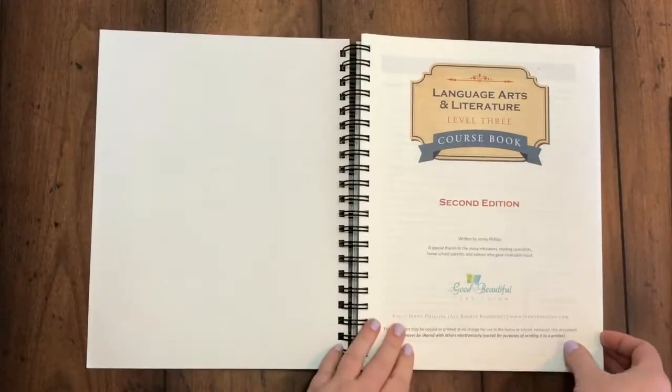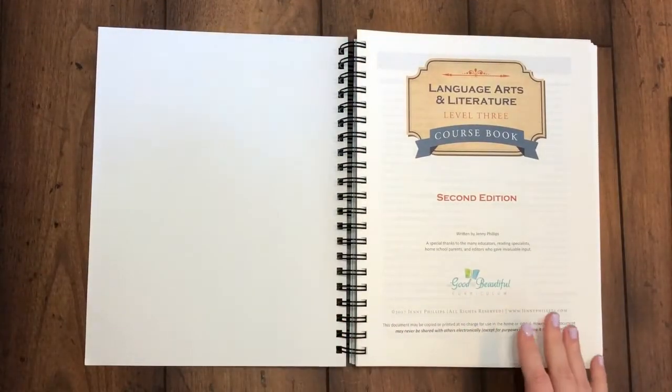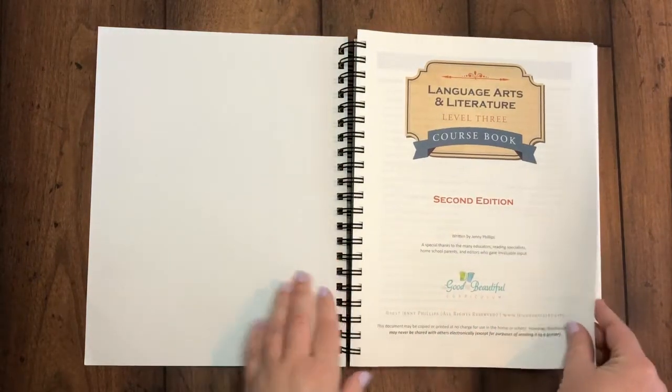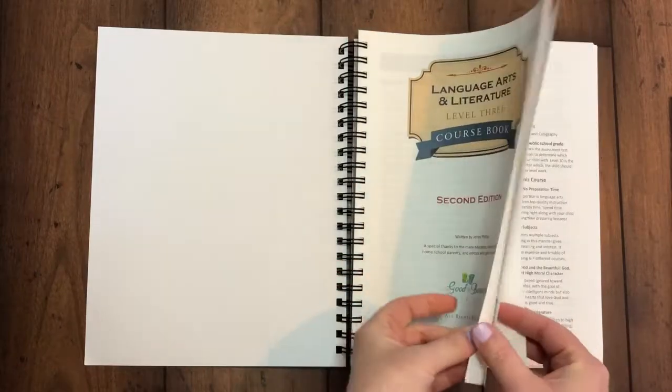So I'll just go ahead and open this up. Now you can download this or you can get it printed off. And for me, it was cheaper actually to buy the curriculum printed, so that's what I did.